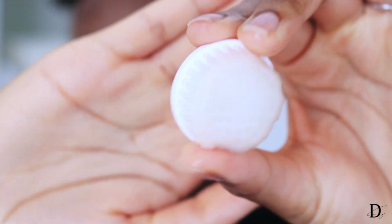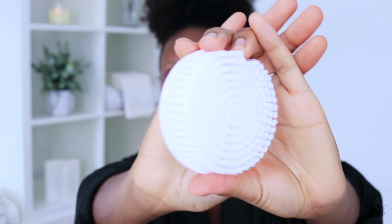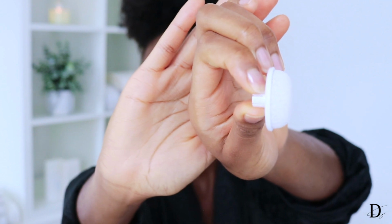The whole system comes with 4 brush heads. One is a gentle face cleanser. The second brush is a facial exfoliating brush. The third brush head is a larger exfoliating brush for your body. And then the last brush head is a pumice stone. It's not an actual brush.